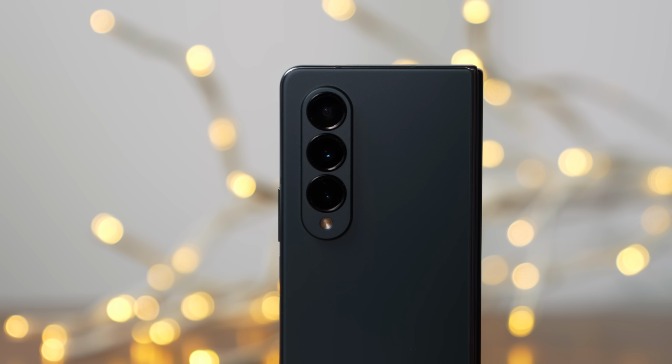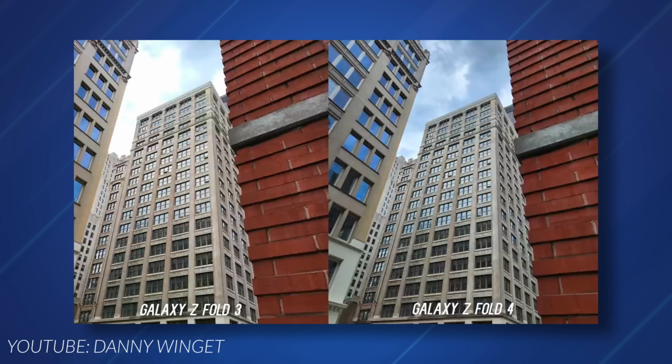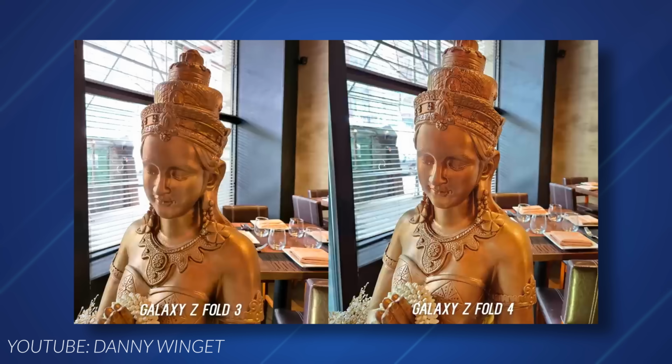Now, the cameras were something that was more of an afterthought with the Z Fold 2, not so much with the Z Fold 3, but with the Z Fold 4, you're literally getting the S22 Plus cameras, right? 50 megapixel wide lens, 10 megapixel telephoto lens, 12 megapixel ultra wide lens. And if you compare the quality of these cameras to the Z Fold 3, there's a difference. Now, I don't have a Z Fold 3 to show you, but if you watch Danny Wingett's video, which he did not too long ago, there's a lot of improvements with the Z Fold 4. I highly recommend you go check that out.